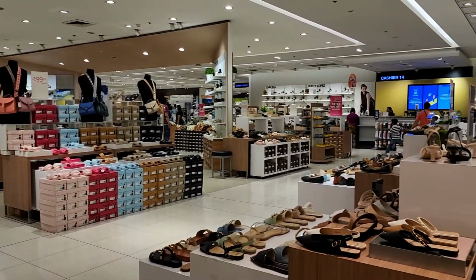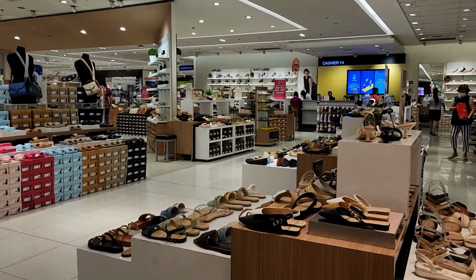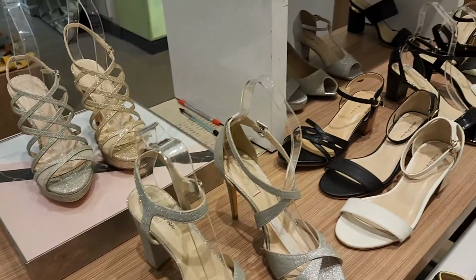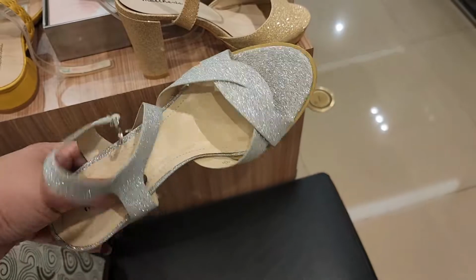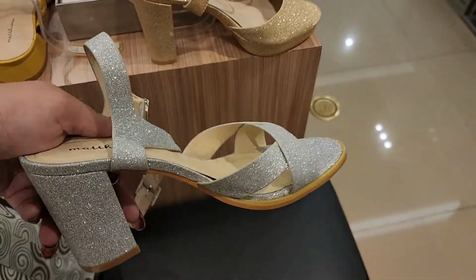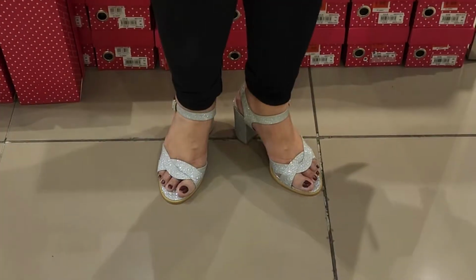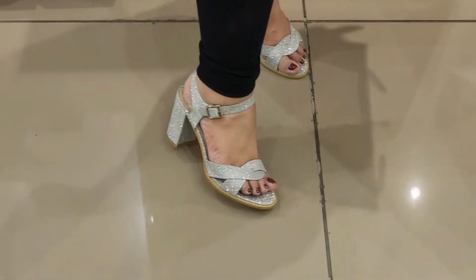So we are here at the department store because I'm looking for shoes because I'm going to go to a wedding on April 30. So congratulations, Danny boy. And this is the first choice, the silver one. I love Matthews, so this is how it looks like.